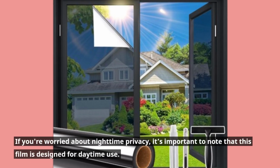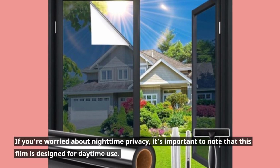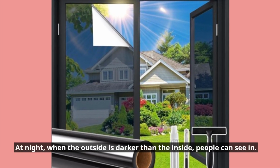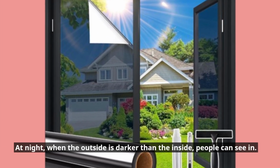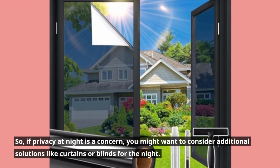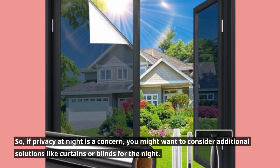If you're worried about nighttime privacy, it's important to note that this film is designed for daytime use. At night, when the outside is darker than the inside, people can see in. So, if privacy at night is a concern, you might want to consider additional solutions like curtains or blinds for the night.